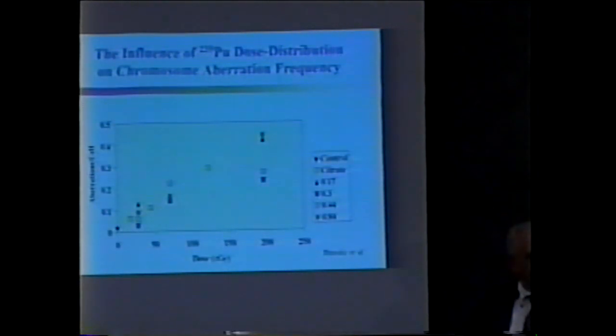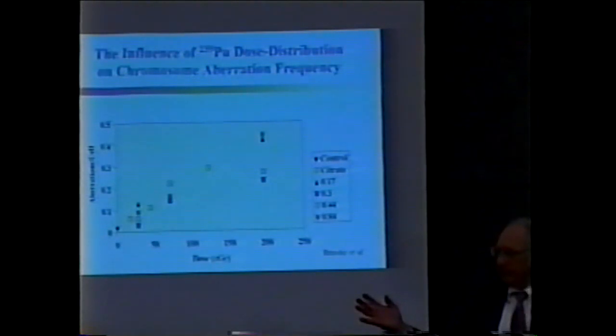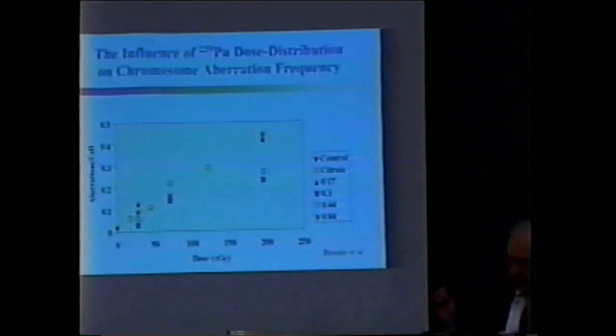Lo and behold, it didn't matter what the particle size was. Very big surprise to me. I thought that it would make a huge difference. It didn't. What that says is that the whole liver is responding. You hit one cell, it sends messages to all the other cells. And so the hot particle hypothesis didn't hold any water at all.